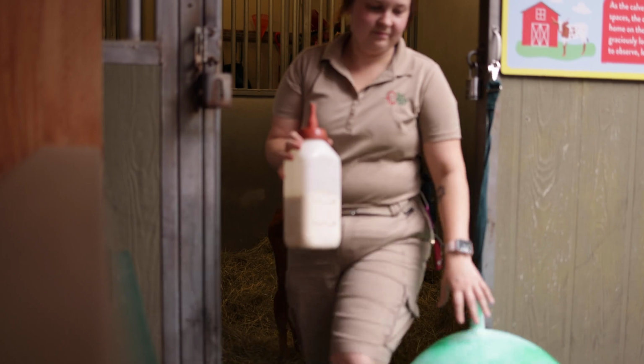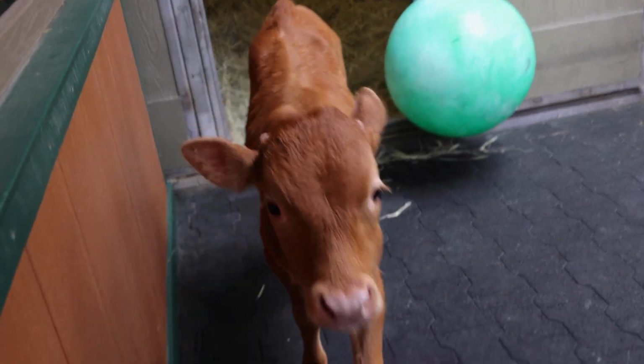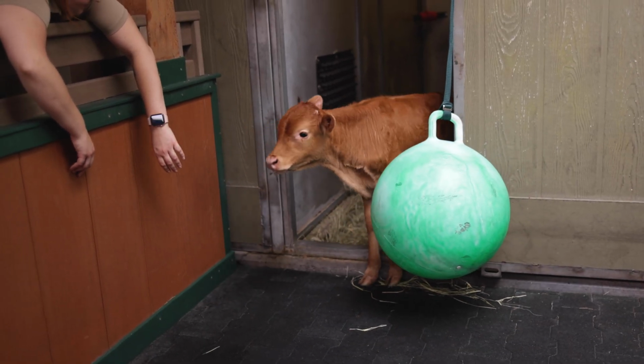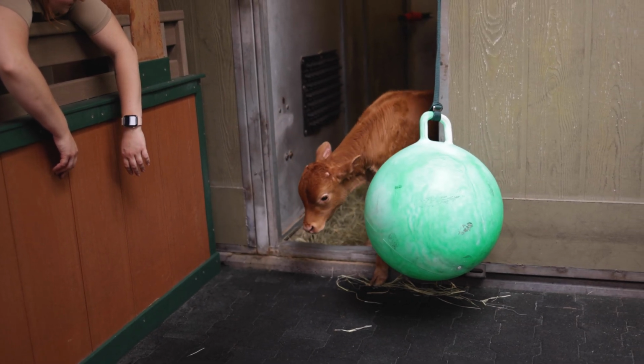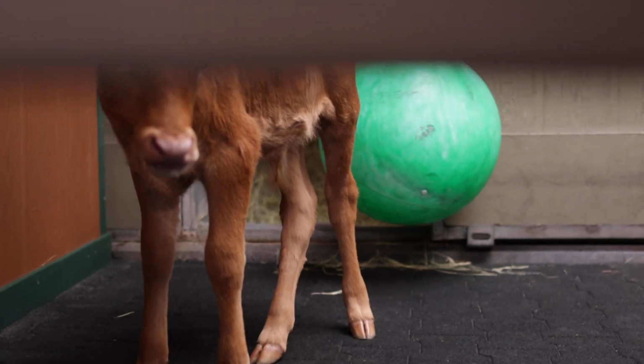So we have had Tabasco on exhibit for almost a week now. He was born March 3rd of this year, so he's almost 2 months old. And he's already pretty feisty. I think we named him properly with being Tabasco. He's already kind of spicy.